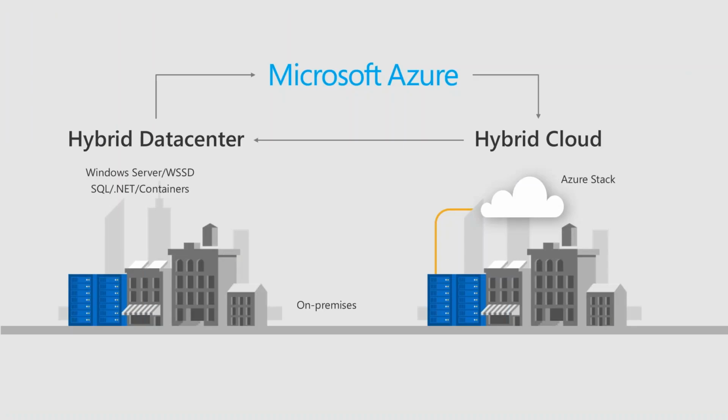Good. So let's talk a little bit about our story here. With our hybrid story, obviously, we have Azure as our public cloud offering, and then we have different hybrid offerings, if you will. We have the hybrid cloud offering, which is Azure Stack, an appliance you can put in your data center, which gives you a subset of the Azure features in your on-premises location. However, this is not the only hybrid approach we have, right?